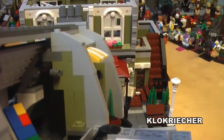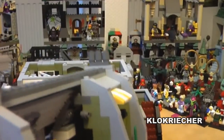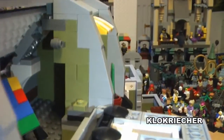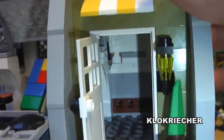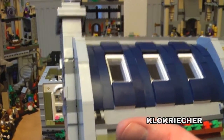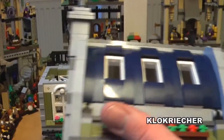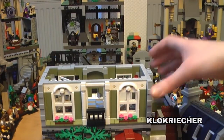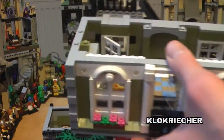So pretty interesting look. Nothing a whole lot going on here. But there's nothing a whole lot going on. This is actually where you enter the attic, and that's a very nice design. I really appreciate that look, and I also like that design with the windows here. That's very cool.